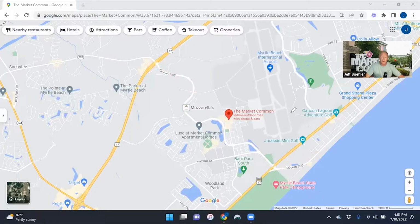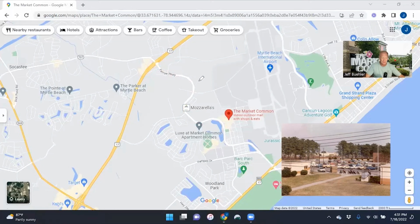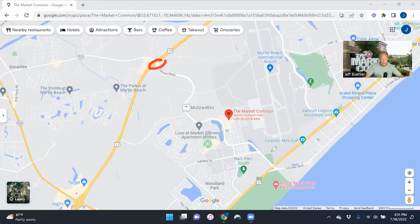Now, for those of us who have been around long enough, we recall that the Market Common is home to the former Myrtle Beach Air Force Base. So you may hear me refer to this side as the back gate and this side as the front gate, as those were where the guard gates for the Air Force Base were located. You may still hear locals refer to the back gate or back side of Market Common and the front gate side of Market Common.